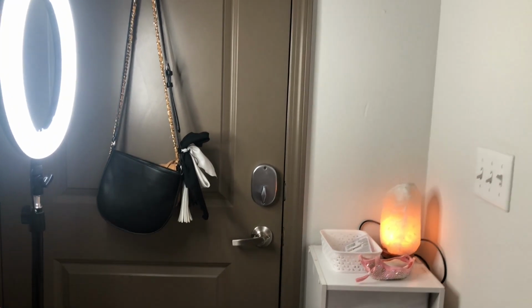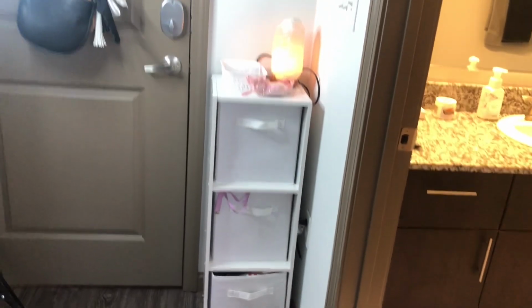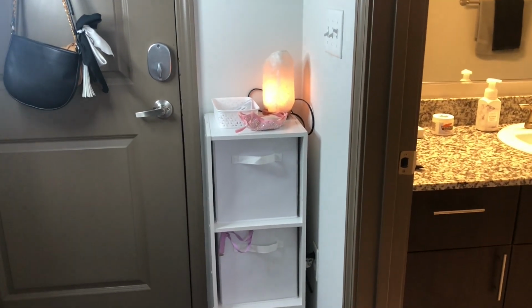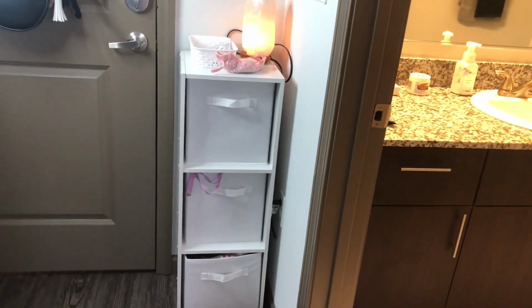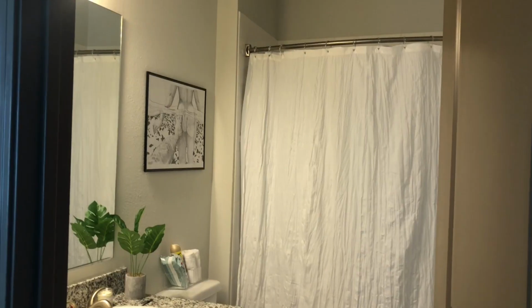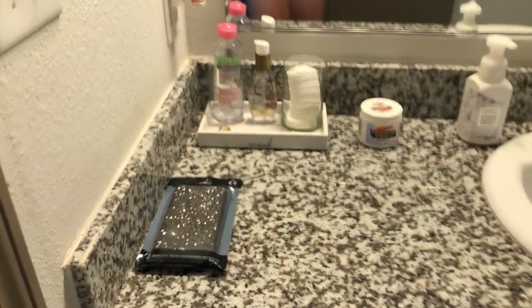Okay, so here is the door, and then I just put a little cube thing right here, which again, is a literal mess right now. I don't have everything that I want, and I think I want these cubes to be gray instead of white. I'm not too sure. But here is my bathroom. I basically wanted to do black and white and a little bit of gray. So if you come in here, I have a phone case right here, so ignore that.